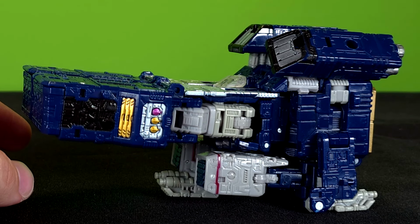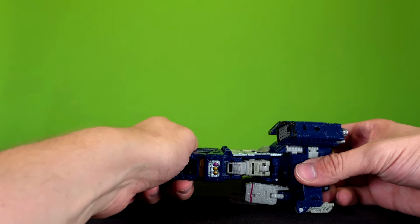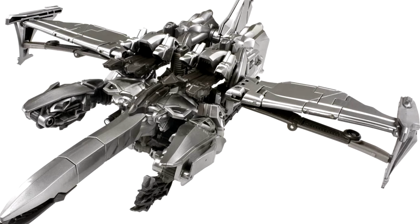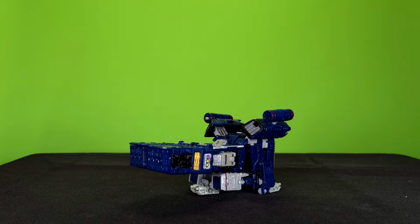What in the good name of is that? What the hell is this supposed to be? I know people call the Bayformers a bunch of sci-fi noise, but they're at least something. This is sci-fi lounge music. Just a load of nothing.